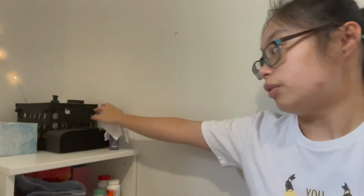If, you know, I get sick overnight, I have medications in here. And then I also have different things here that I might use on a daily basis. And then obviously a tissue box and my speaker. And then there's the wonderful wall that I decorated before this furniture was even assembled.